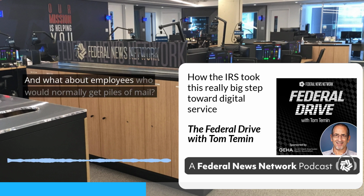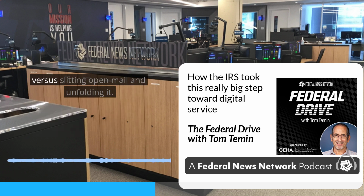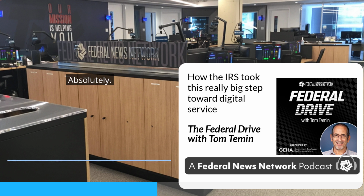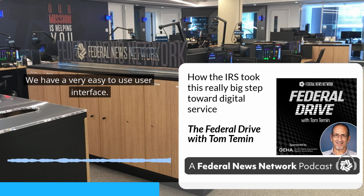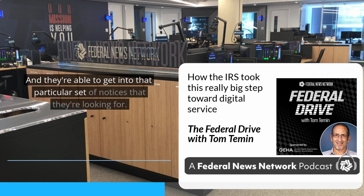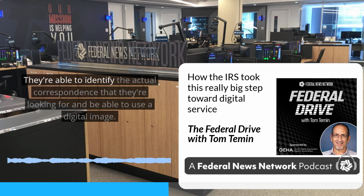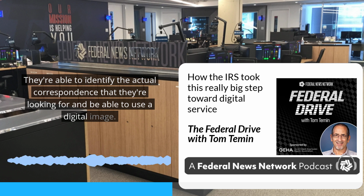And what about employees who would normally get piles of mail? And as we know, mail was a problem, physical postal mail for the IRS when people weren't in the office. There must have been some retraining for people to read digital uploaded versions versus slitting open mail and unfolding it. Absolutely. We have a very easy to use user interface, and they're able to get into the tool, and I'm going to characterize it in buckets, and they're able to get into their particular set of notices that they're looking for, that they've been assigned to work. They're able to identify the actual correspondence that they're looking for and use a digital image.